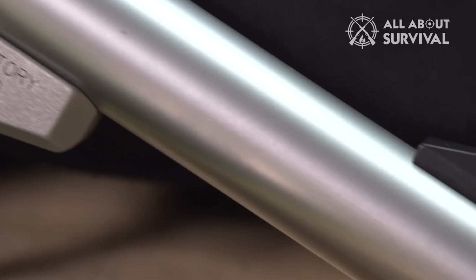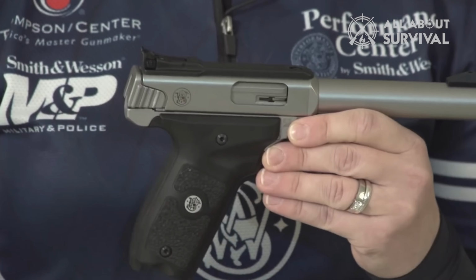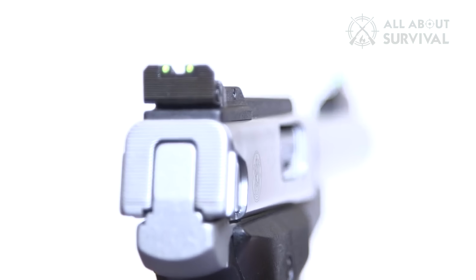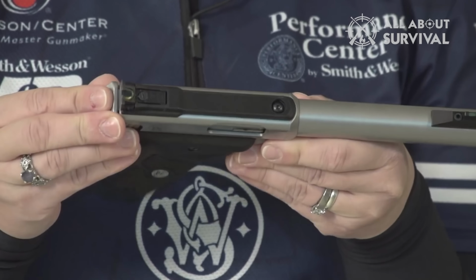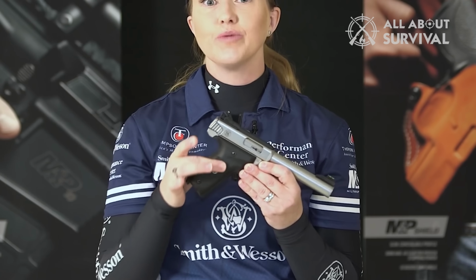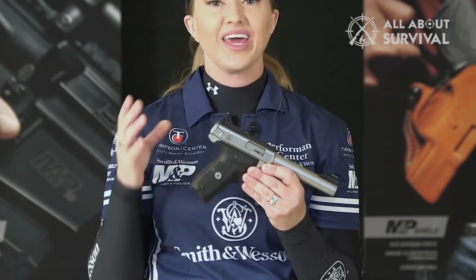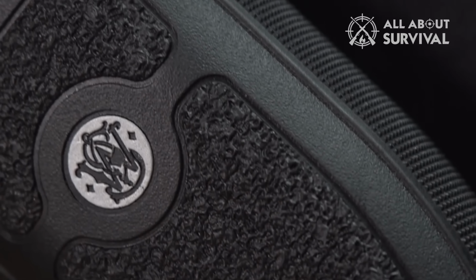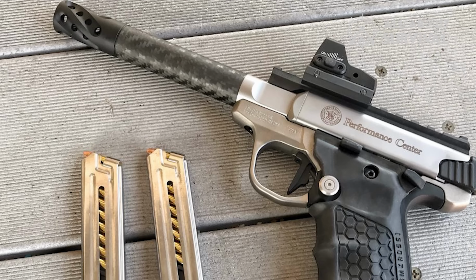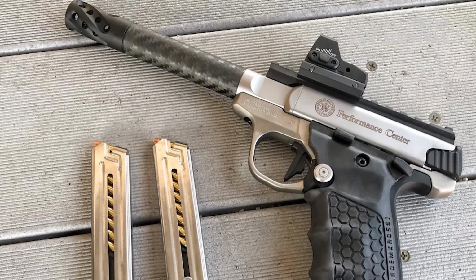The steel fiber optic adjustable triple dot sights are mounted on polymer risers. The glowing fiber optic sights are one of the big selling points for this gun, in my opinion. The grip fits very nicely into the hand and has checkered texturing on the back and front. There's also a nice groove for the thumb of your shooting hand, which helps prevent you from inadvertently pressing the magazine release. The SW22 comes with two 10-round magazines.